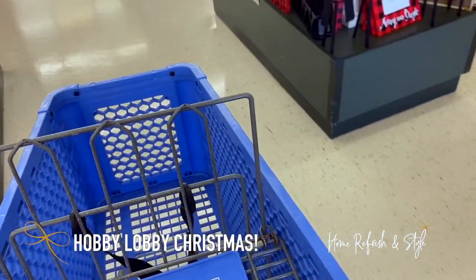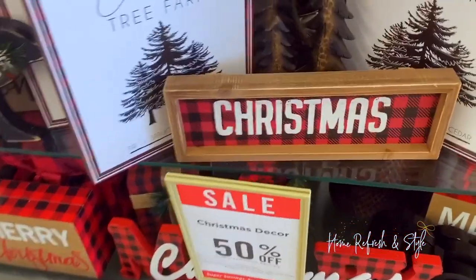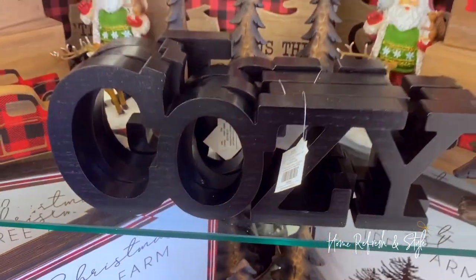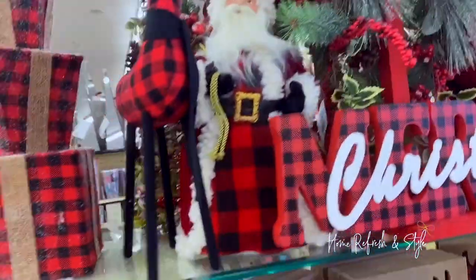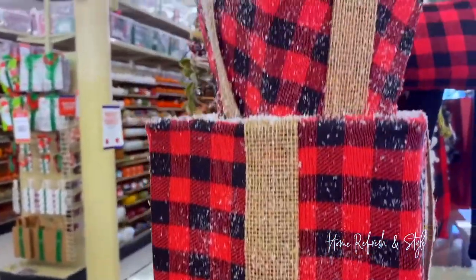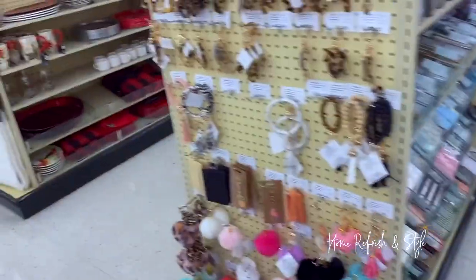Going straight in for the Christmas stuff, guys. And look at the plaid. Look at the coziness. It's everywhere. I love, love, love these colors. It is just screaming Christmas in here. And we have fake snow over here. I am loving all the frosted snow stuff this year. I think it's gonna be my new thing. And I'm gonna get distracted.